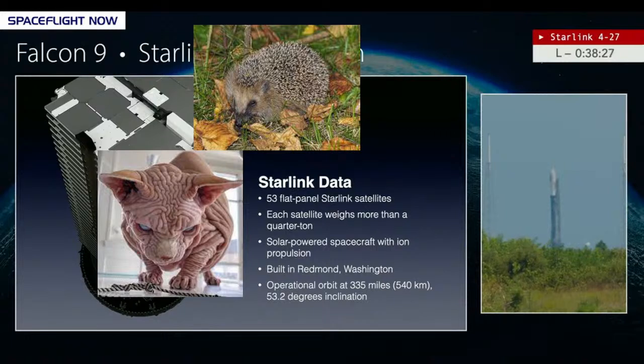And then after a period of checkouts, they'll activate ion propulsion systems that are fed by krypton gas in combination with electrical power to accelerate that krypton gas through the thruster system to generate an impulse of energy. And that ion propulsion system allows the satellites to actually climb from their drop-off altitude, which is between 150 and 200 miles approximately above Earth, up to an operational orbit at 335 miles or 540 kilometers. These satellites are built on an assembly line that SpaceX has developed at its Starlink factory in Redmond, Washington.